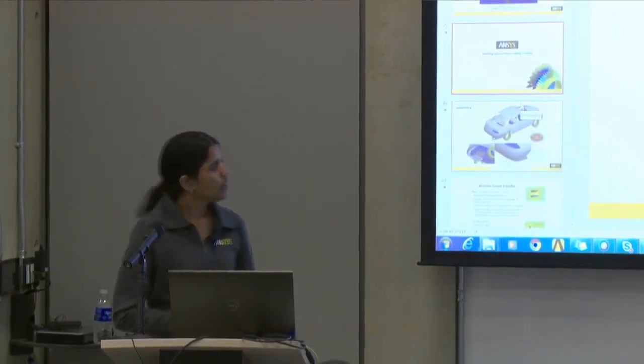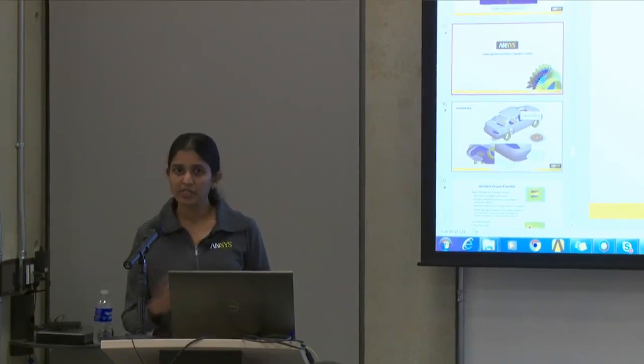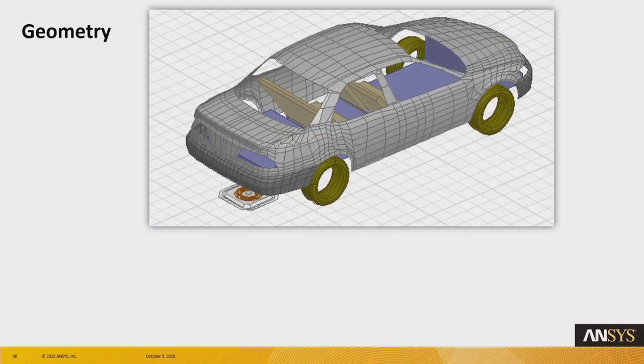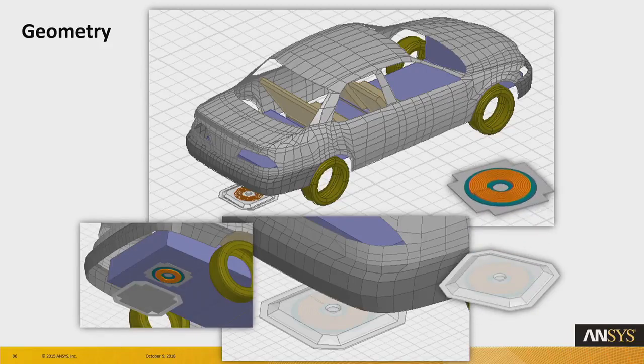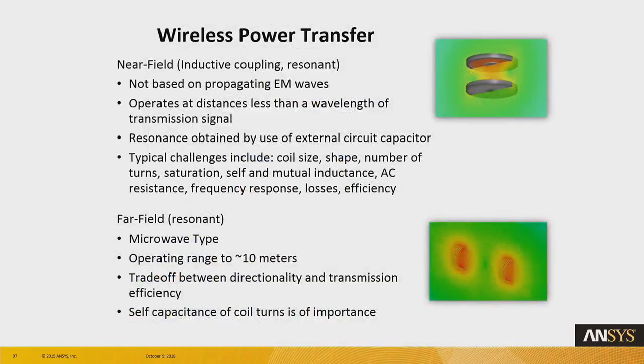So let me go a little bit into wireless charging. Maxwell can be used for several application areas. One of those is wireless charging. With the future headed towards electric vehicles and autonomous vehicles, again, this is going to be part of the integral solution for electric vehicles, is the capability to wirelessly charge the car. You can currently see it for some of the consumer electronics like phones, for example, and it can be used for those cases as well. And Maxwell can basically model the inductive coupling or the wireless charging. So what is happening here is there is a transmitting coil and there is a receiving coil with the wireless charger.